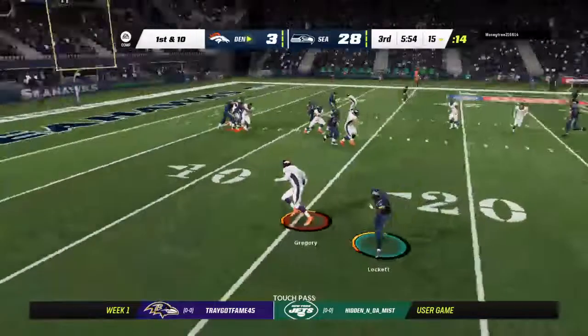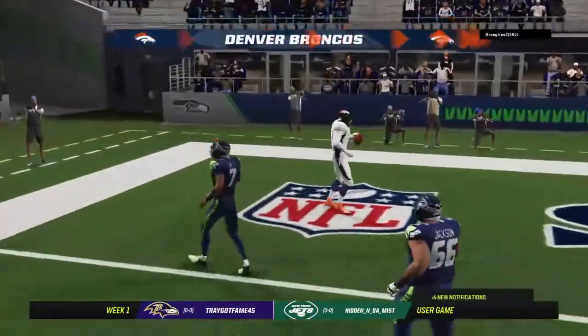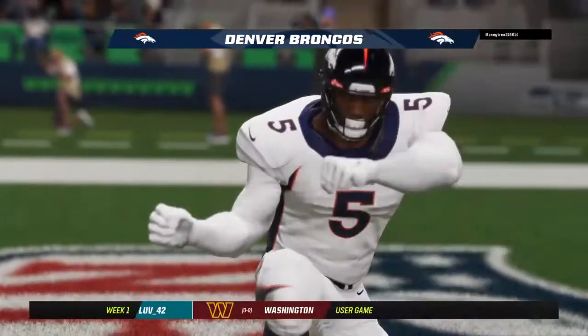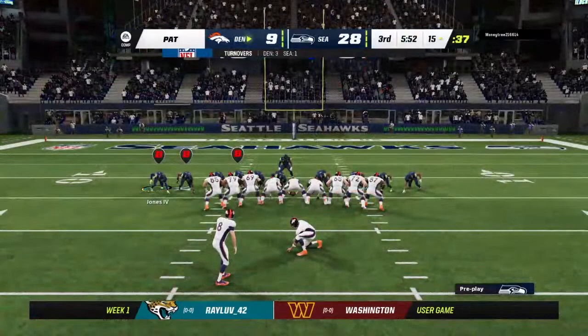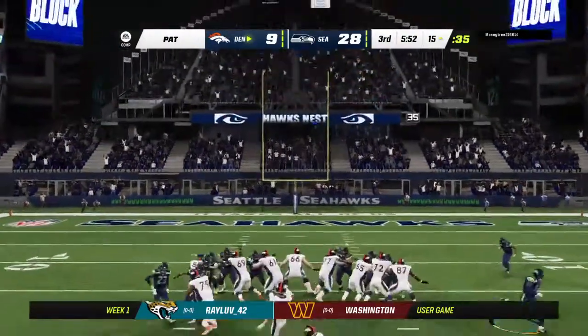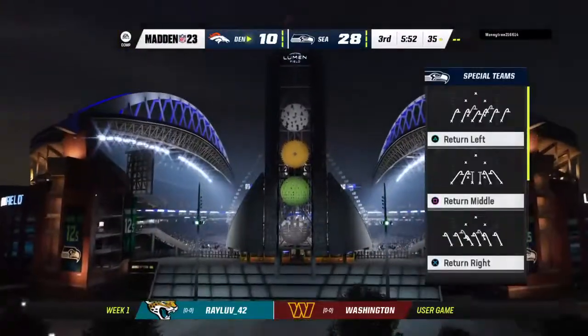I think that's how... Looking for Lockett, and it's intercepted. And he takes this one back into the end zone. And the Bronco defense has a touchdown. On here, Brandon McManus for the point after. And this is up and good. It cuts the lead to 28-10 now.